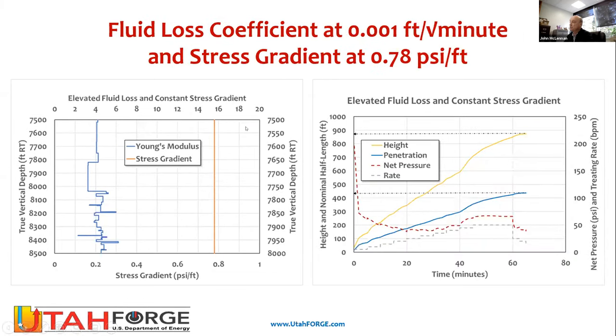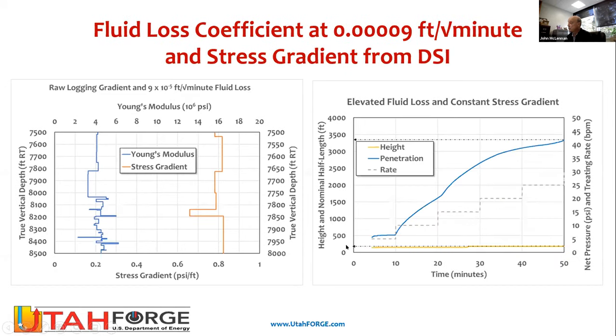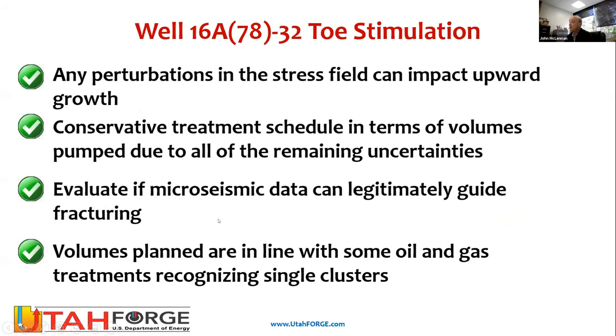Whereas if you assume just a constant stress gradient as we have in other models, you can see that the fracture height becomes 400 feet here. Whereas in this previous situation where I showed you here, it's much lower. It's just a couple hundred feet because it's captured here. And so these simulations have shown us that reservoir characterization is really, really important. Unfortunately, we don't really know what's going to happen.